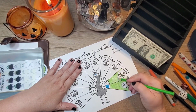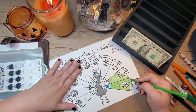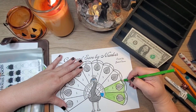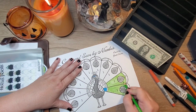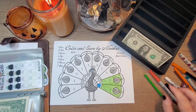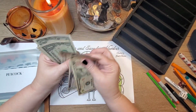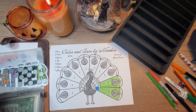I think what I might do is on my bigger challenges, I'll put a paper clip where I stopped and then maybe start where I stopped next time. That's what I might do. And that way I make sure all the challenges I've got are getting something every month. So there's $1. And we have 10, 15, 16, 17, 18, 19, $20 in our Peacock Savings Challenge.